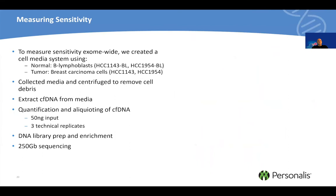One experiment that we did to demonstrate that is using a cell media system. We created the cell media system using a normal background of B lymphoblasts and tumor signal using the breast carcinoma cell lines 1143 and 1954. We collected the media and centrifuged to remove the cell debris. We extracted the cfDNA from the media, quantified it and aliquoted it using 50 nanograms of cfDNA input across 3 technical replicates, as we did in the previous experiment. We did the library preparation and the exome enrichment and sequenced to product spec, which is at 250 gigabase per sample. The results from this experiment are shown here on the right-hand side.